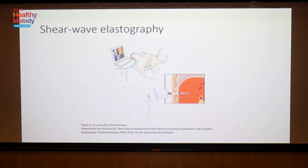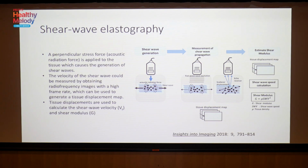However, now with advancement in technology, there are other non-invasive methods to do the assessment. One of the methods is shear wave elastography. This is somewhat like an ultrasound examination, where a shear wave is produced, and then the propagation of the wave is measured and translated into certain numbers. This can then be used to interpret the level of fibrosis in the liver.